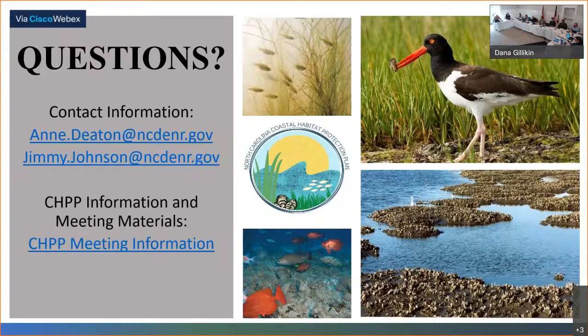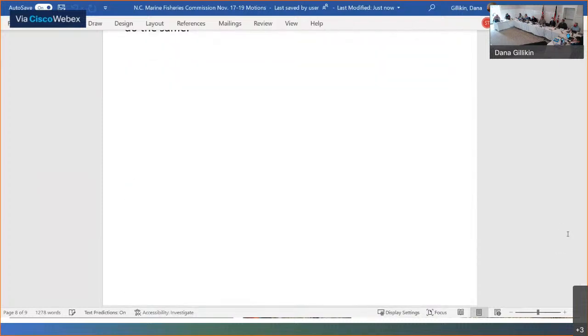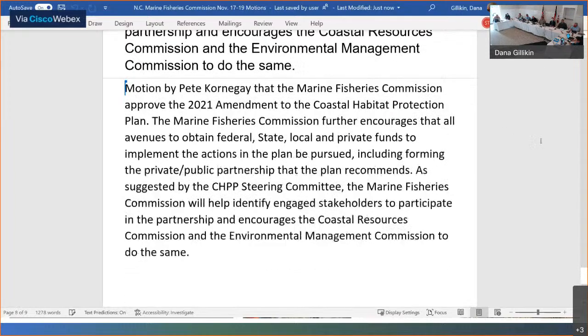Thank you, Mike. The motion further encourages that all avenues to obtain federal, state, local, and private funds to implement the actions in the plan be pursued, including forming the public-private partnership that the plan recommends. As suggested by the CHIP Steering Committee, the Marine Fisheries Commission will help identify and engage stakeholders to participate in the partnership and encourages the Coastal Resources Commission and the Environmental Management Commission to do the same.